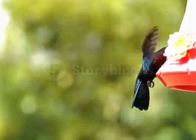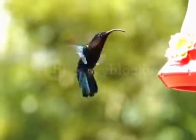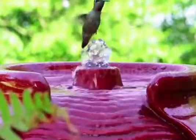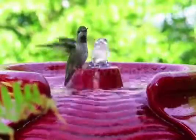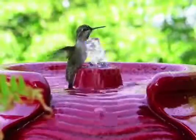The birds consume nectar from flowers, tree sap, and fruit juice from ripened, broken fruits. They also feed on fruit flies and other insects. On a daily basis, an average hummingbird can consume twice its body weight in sugar.